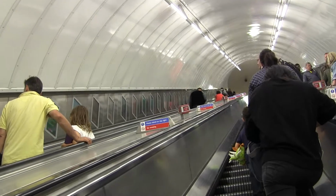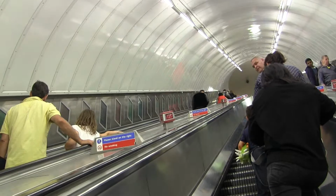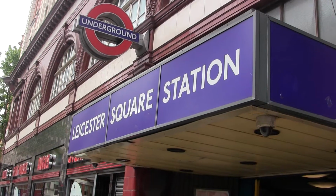Hello, my walk today starts in Leicester Square, takes me by lots of historic London theatres and ends up in a very famous flower market. Now the destination on my walk is only about 5 minutes from here, so I'm going to be taking a circular route.